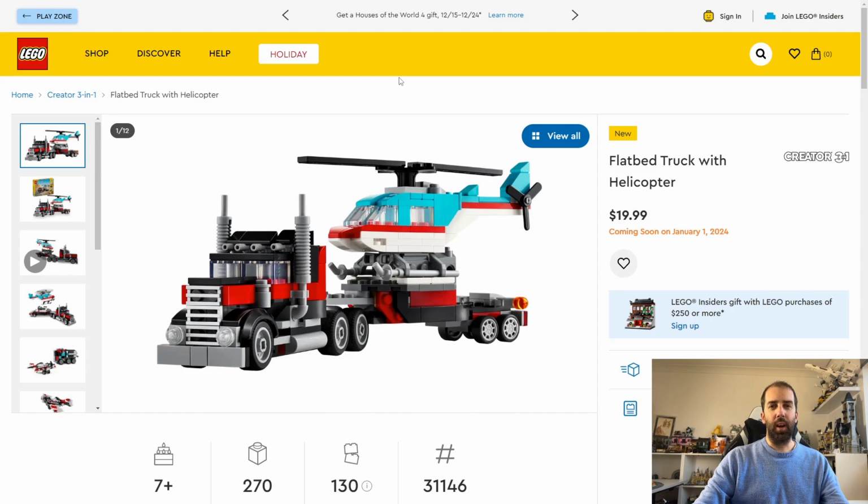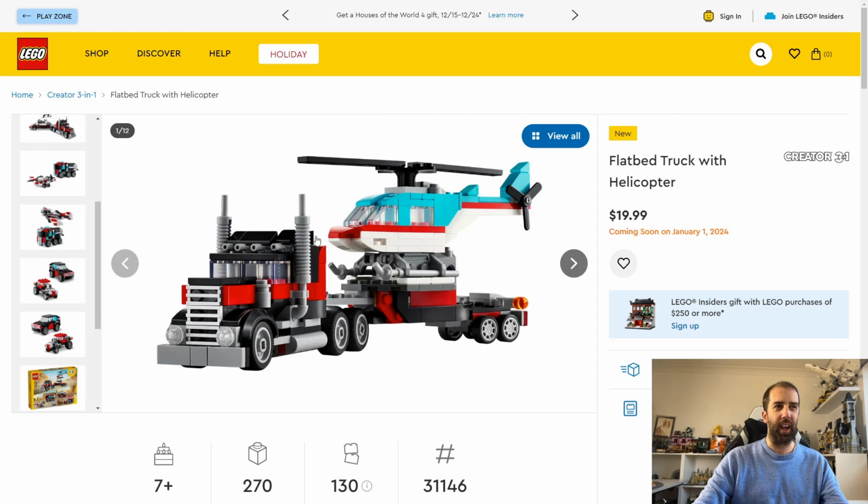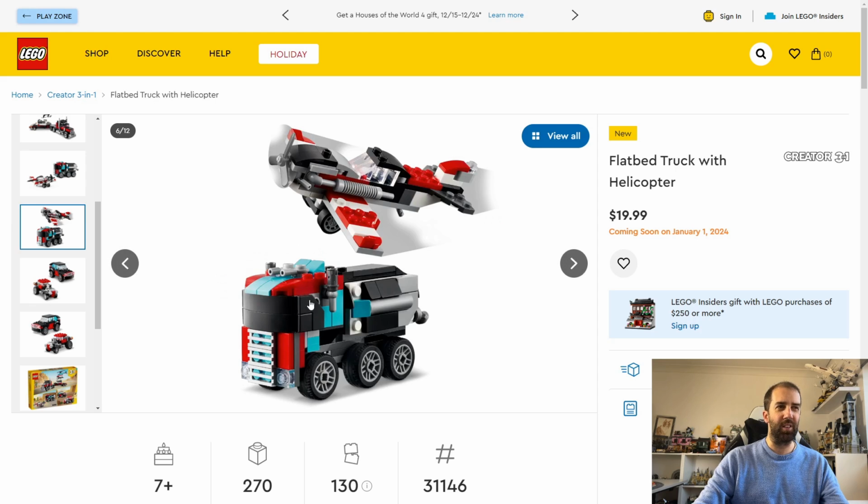That's pretty cool. Next we have the flatbed truck with helicopter. This one priced at $20 or £18. I do like its very feel of like a LEGO City set, this one, but I do think the Creator 3-in-1s and the LEGO City do tend to cross over. So I think you get a variety of builds that you can do. So you get the helicopter on the truck, which I think is the better one of the two. You get two, like I guess hot rod cars maybe, or you get the plane and truck as well.